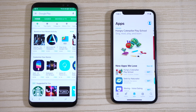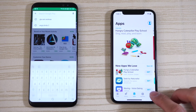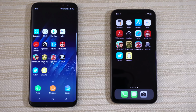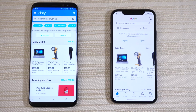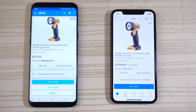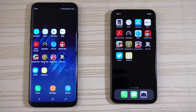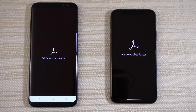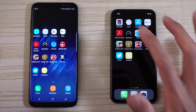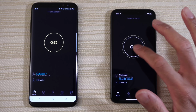Give this to the S8 Plus. Go ahead and search for Lyft. Leave it on this page. eBay on both phones. Give this to the S8 Plus. Go ahead and click on this flashlight. Leave it on that page. Adobe Acrobat Reader. S8 Plus. Speed test app. Go ahead and start with the iPhone X first.